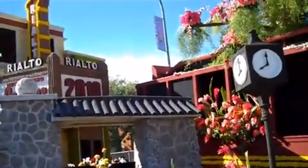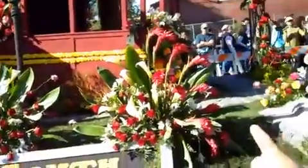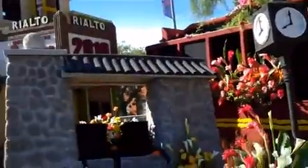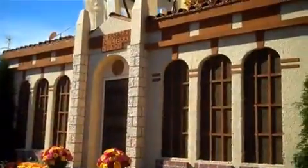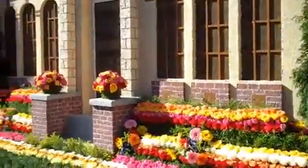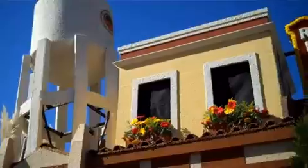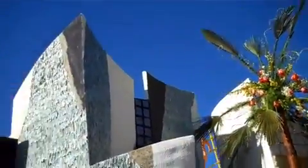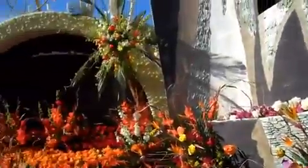Pasadena. You know, I went to the Rialto Theater before. What is that, the trolley car? On Colorado Boulevard? Sure, it's pretty. This little library is so cute. It's like a miniature library. Is that like a water tower up there? Well, this is supposed to be the Walt Disney Concert Hall. I don't know if it really looks like it, but that's okay. And the Hollywood Bowl.